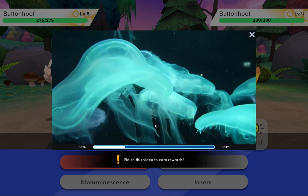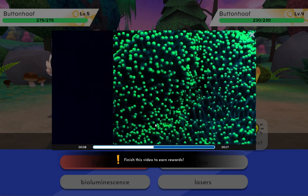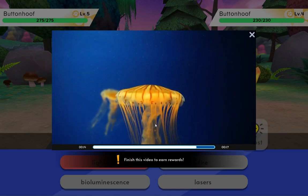Bioluminescence is the biochemical emission of light and is found in many marine organisms. About 50% of jellyfish are bioluminescent. In jellyfish, this is used for defense against predators.